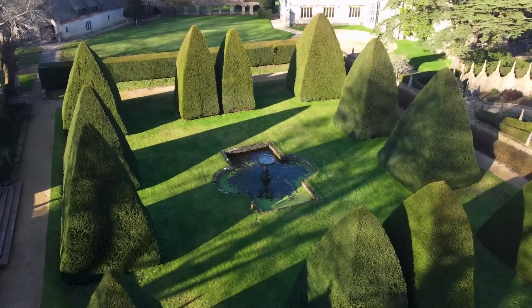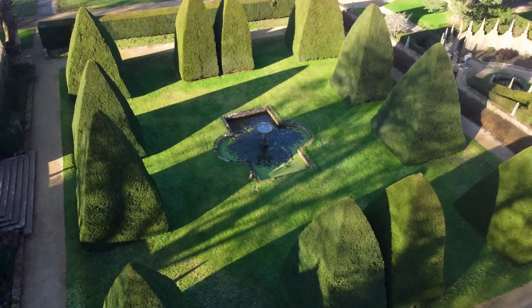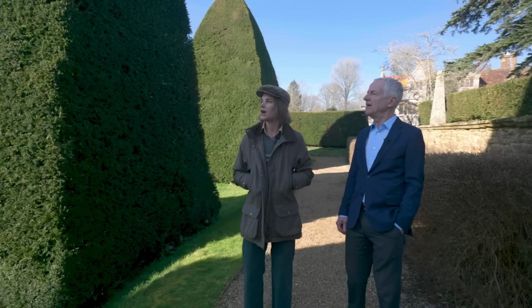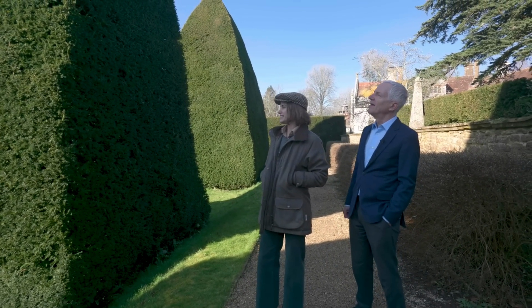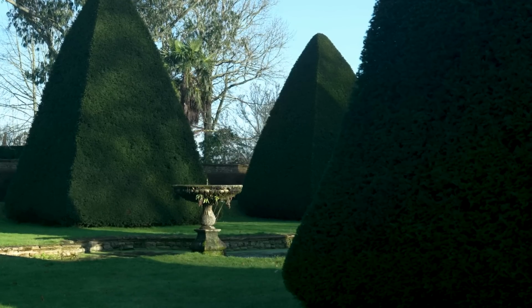Shall we come this way around? This is enormous. Yes, isn't this amazing? The Great Court. Oh, so this room is called the Great Court. Great Court, yes. Okay, fantastic.